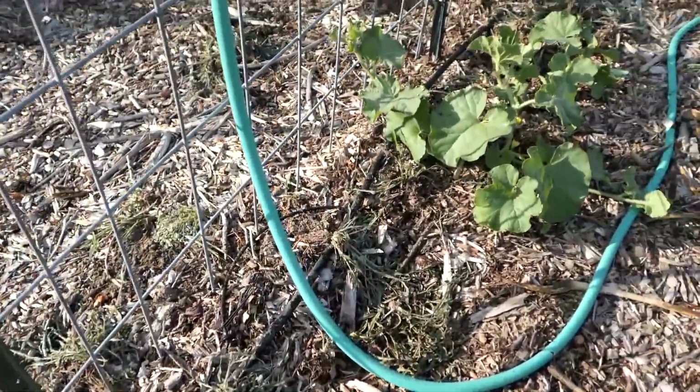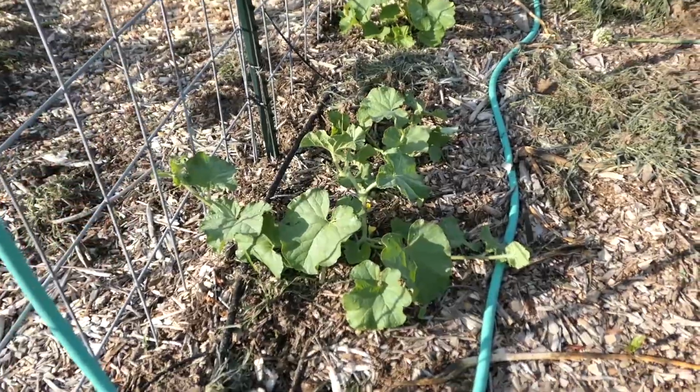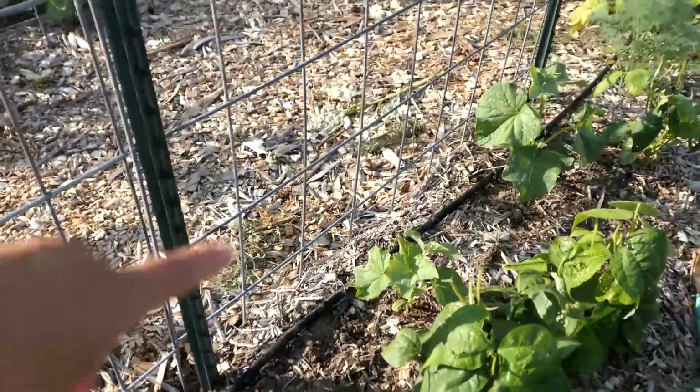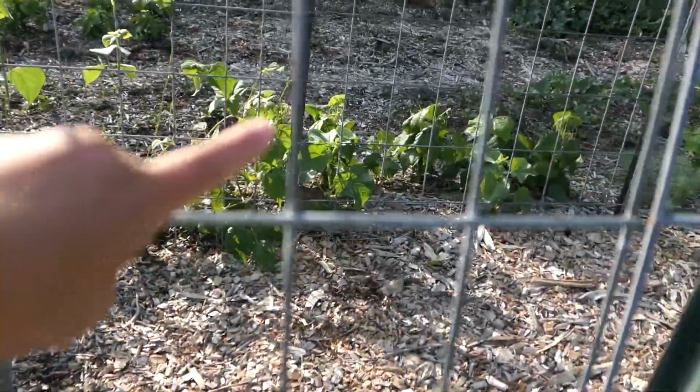It's okay, we got melons here. I kind of forget what kind of melons I planted here, but they're about ready to start climbing. The cucumbers are doing well, and over there, they're about ready to start climbing too.